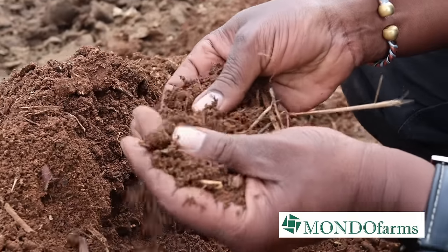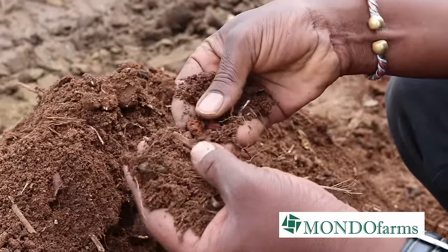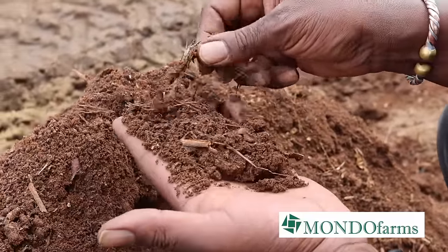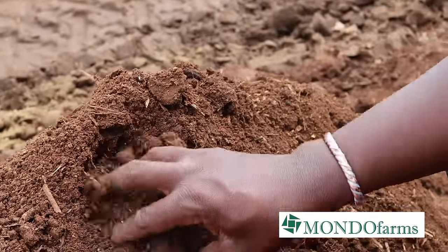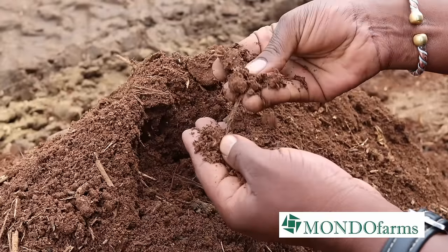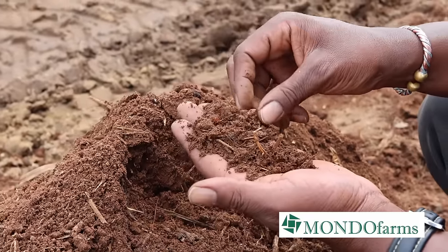And you can see here, it's full of different textures. There's some soil in there, there's some little bits of stuff, and a lot of undecayed organic material. And this is exactly what we want. I can handle compost quite easily because, as we keep saying, compost is not manure.